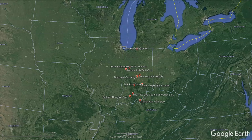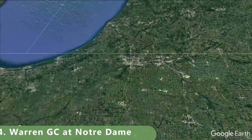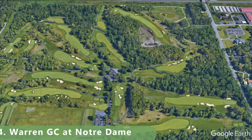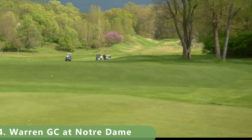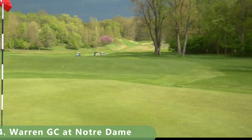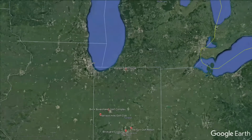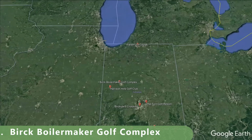We really do. Number 4 is a popular course, one that we wish we got to. It's where the Notre Dame play, and it's a public course nonetheless. The course stretches 6,744 yards with a rating of 72.4 and a slope of 124. It was built in 1999 by Ben Carlson and Bill Coore. It has bent grass greens and is open from April 25th to October 2nd. It's a good course here, well known, but just number 4 on this list.